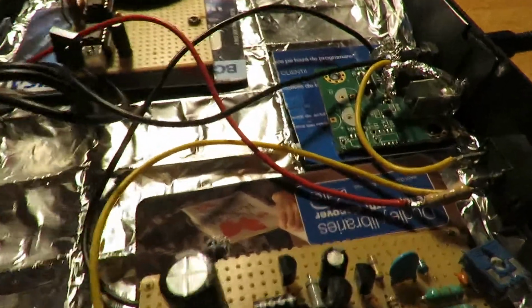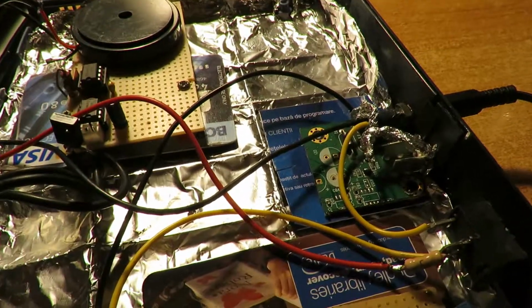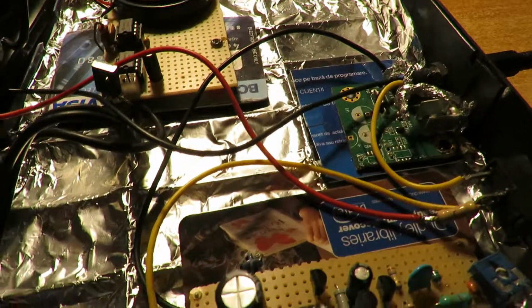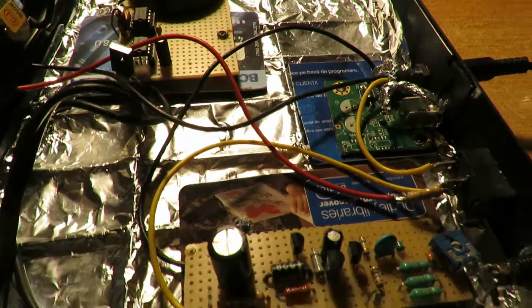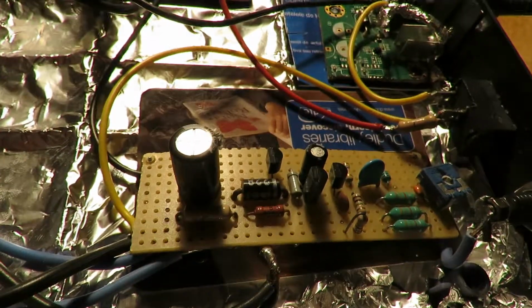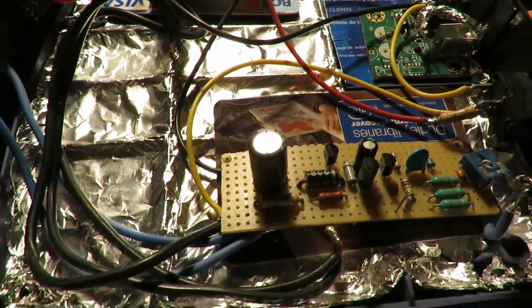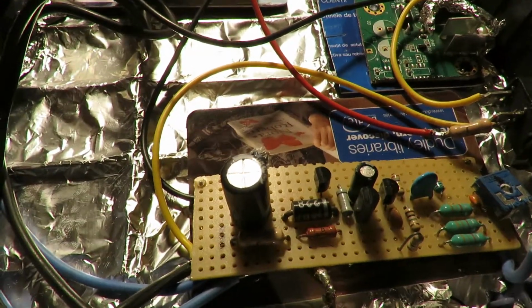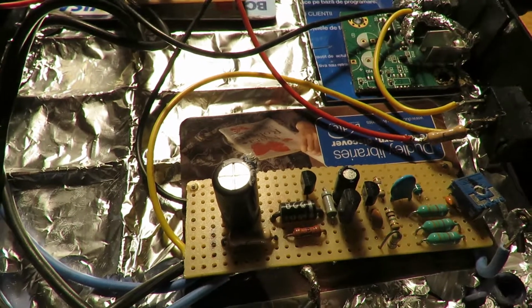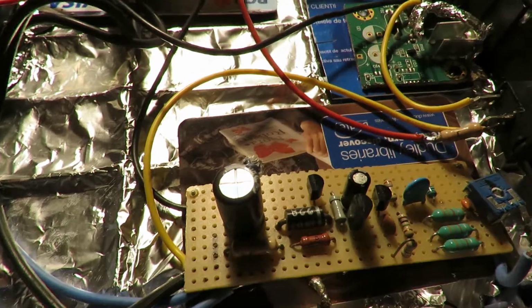So just to make sure, I disconnected the power supply. Coincidentally, I had my car battery right next to it. I was charging it because I left something turned on and the battery got discharged. And it did the same thing connected to a battery. So I thought, well, I don't know.